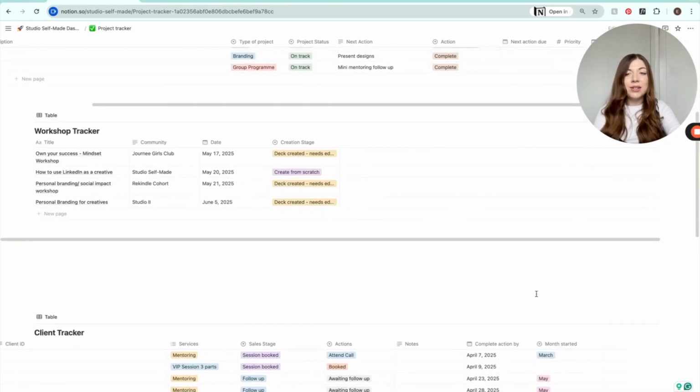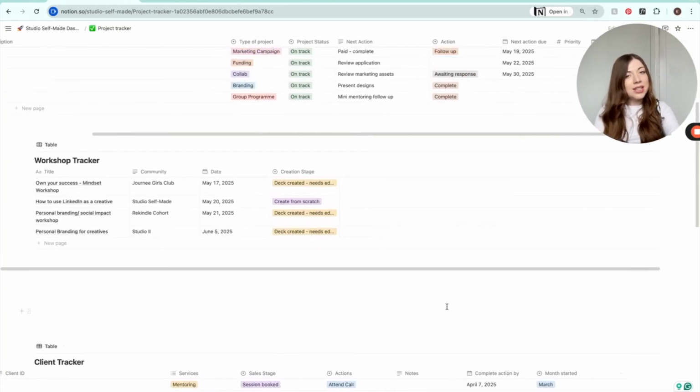Then I've added in a new section, which is my workshop tracker. This one's a little bit more niche and specific for me and the type of business I run, but I often get asked to do quite a lot of workshops and delivery of content. And if I don't write down the dates of when I'm doing these workshops, then I will forget that I need to have planned and prepped for everything.